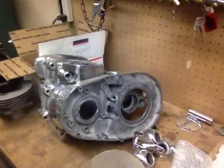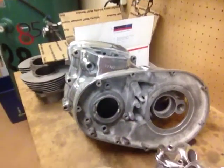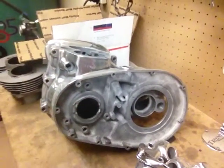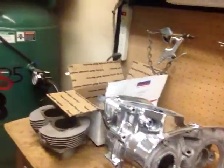As you can see here, anytime that we find any damage on the cases and so on, or anything in the bikes, we repair them. This is all heliarc welded, and we'll go ahead and grind that flat so it'll accept the bearing race again. So we do it right when we rebuild our items.